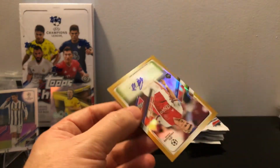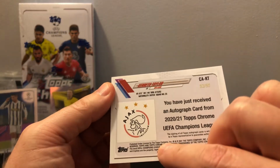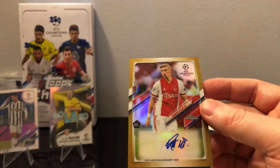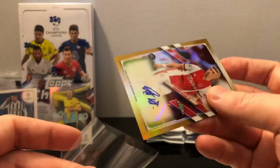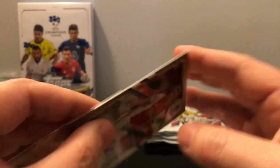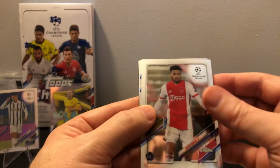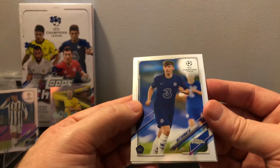And, ooh, it's a gold autograph of Taylor from Ajax. 32 of 50. I like the look of the color parallels, they're really nice. And I don't see any edge wear on that one, actually. So that's good, too. The autos are quite thick stock. We always seem to be getting the autograph really early in the box. I really hope these boxes aren't mapped where the autograph's always in the same spot. That would be disastrous. Don't buy packs at stores if so.